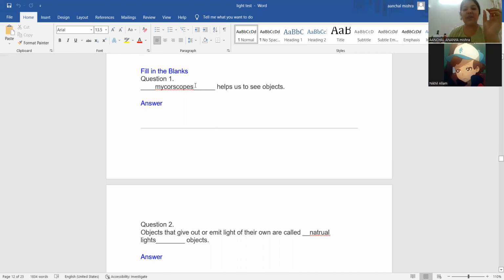See, first of all, the spelling is wrong. The spelling is horribly wrong. What's the spelling for microscopes? Tell me. Whenever you are having trouble spelling a difficult word, what you can do is divide it into syllables. So you wanted to write microscopes here, right? Micro-scope. Then you will get it correctly.